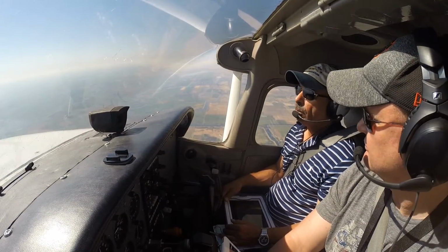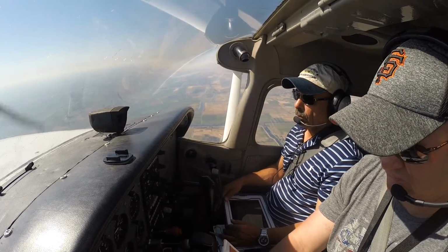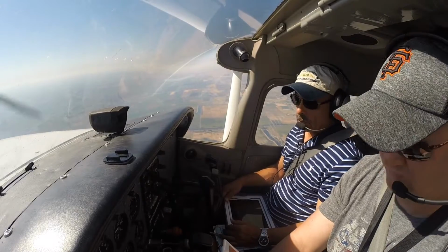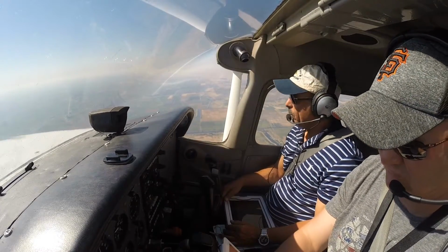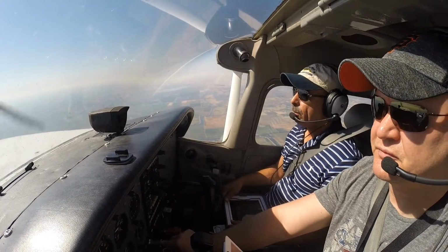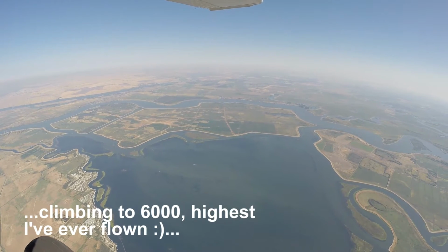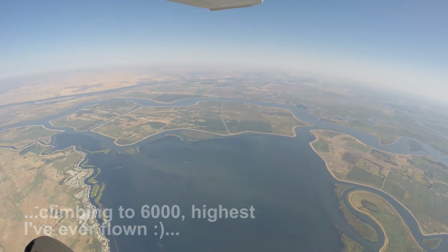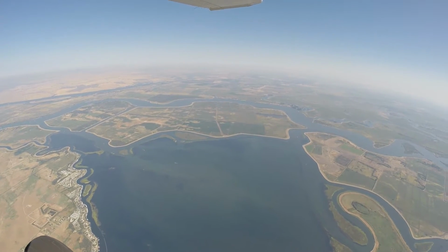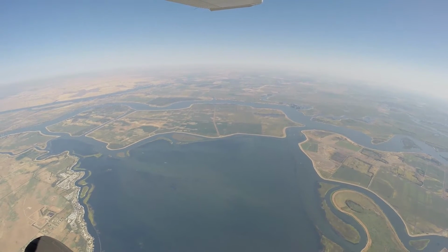Number 2448 Bravo, traffic 12 o'clock and 2 miles south, eastbound, 5,300, is a twin Cessna. I advise you climb 500 feet immediately. Okay, climb 500 feet, 4A Bravo. Number 9 Mike Hotel, maintain VFR below 5,500 for now for traffic in your 1 o'clock, 2 miles eastbound in a climb, a Cessna 5,500. Okay, we'll stop right here at 5.5.